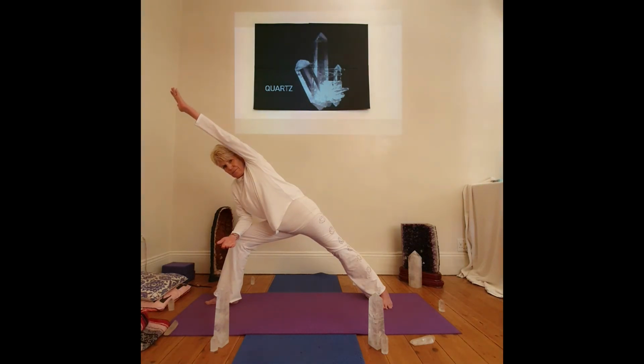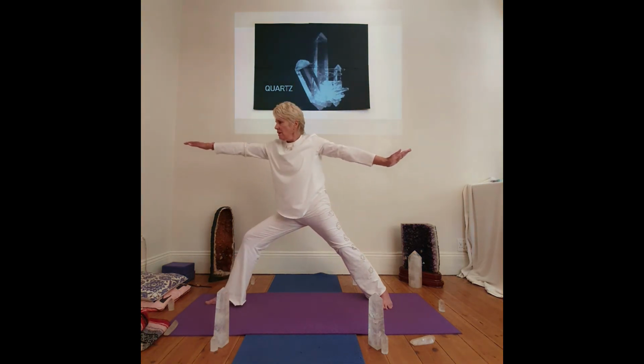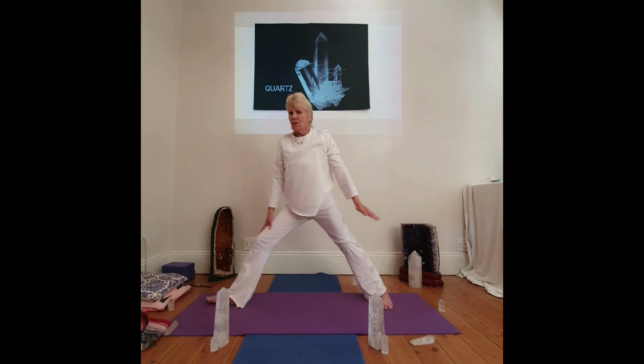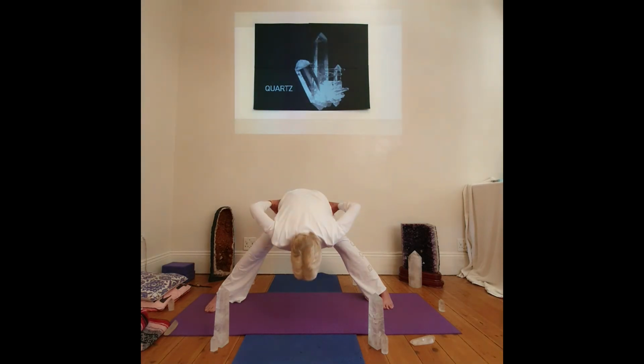Breathe. Okay, you're going to come back into your Virabhadrasana. Breathe, feel, sense, own. And then slowly release, pigeon toe again. And got a lovely wide stance. You can make it even wider if you want. Take your hands onto your hips. Big inhale, exhale, come down.